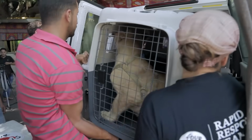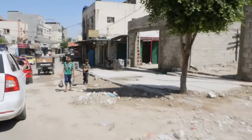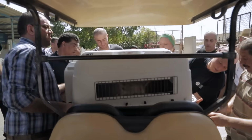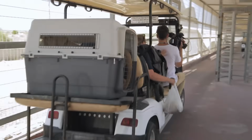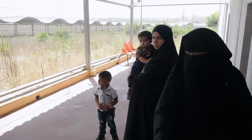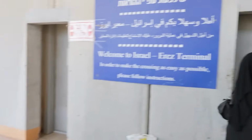Max and Mona have been given a low dose of sedative in their drinking water to keep them calm for the last step of their journey. This is where the team was held up 2 days earlier, but now they have all the necessary paperwork. We are now waiting to go into the Israeli part of the Erez crossing. It looks like everything is well organized. We're in contact with the Israeli side, with the military and the coordination of the crossing, and everything will be fine, hopefully.